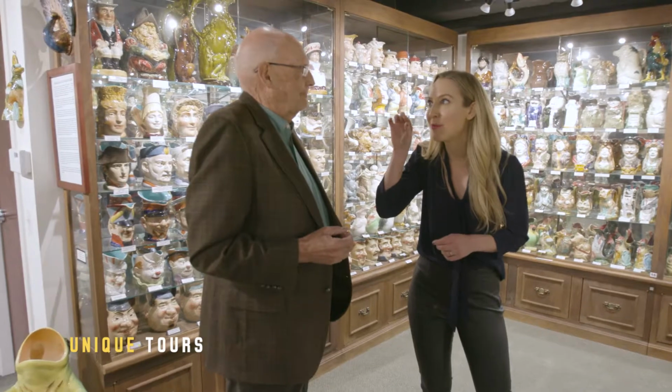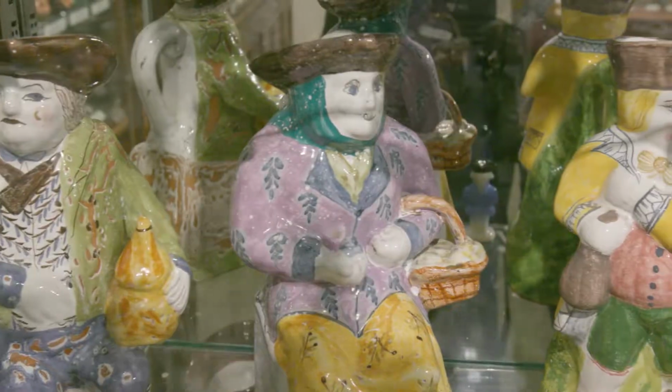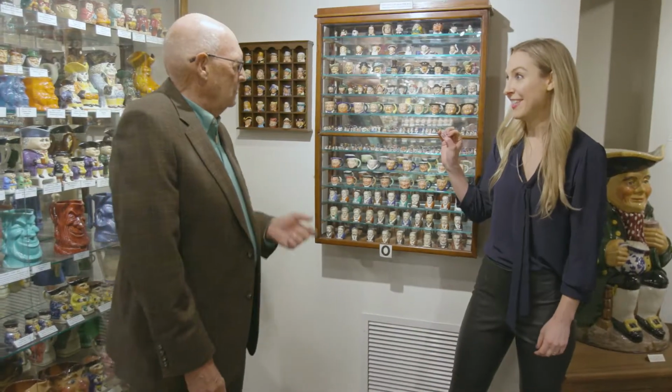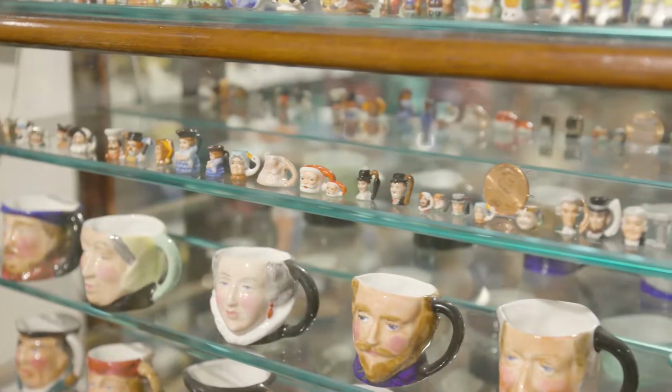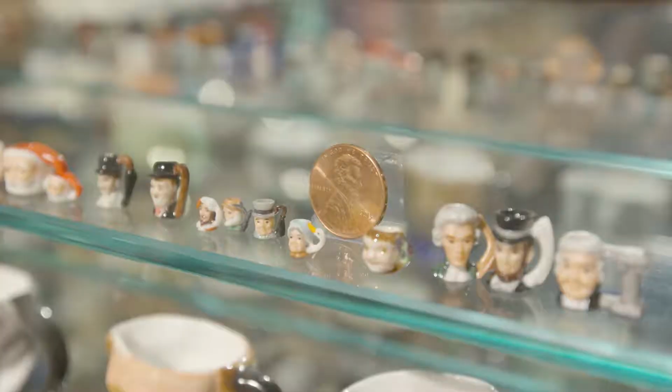I've heard you also have the smallest one. Can we see those? They're around the corner. Okay. These look very tiny. So this is the tiniest Toby jug here. Well, the smallest Toby jug, our full body jug, is right in here. It's less than half an inch tall. I mean, he's smaller than my pinky nail. The smallest Toby jug is so cute.